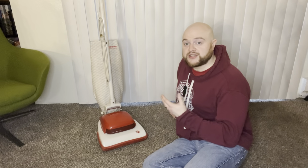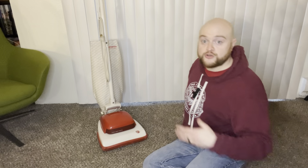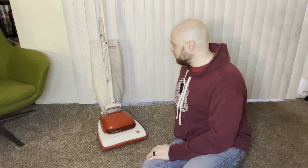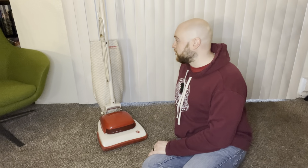Now with this machine, I believe it did have a slightly different bag. I believe instead of saying Hoover Top Fill up here, it would have said Hoover Convertible, but still in red. So that is something that I'll have to look into and see what I can do about changing, but either way, it does present very well, so I'm not super concerned.